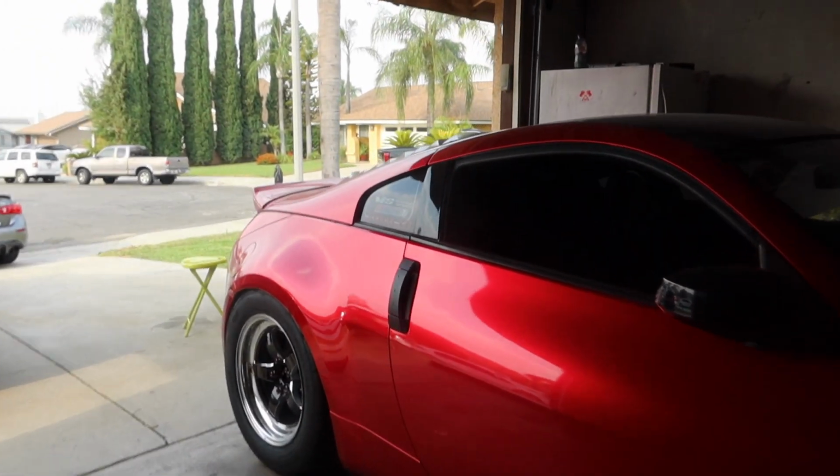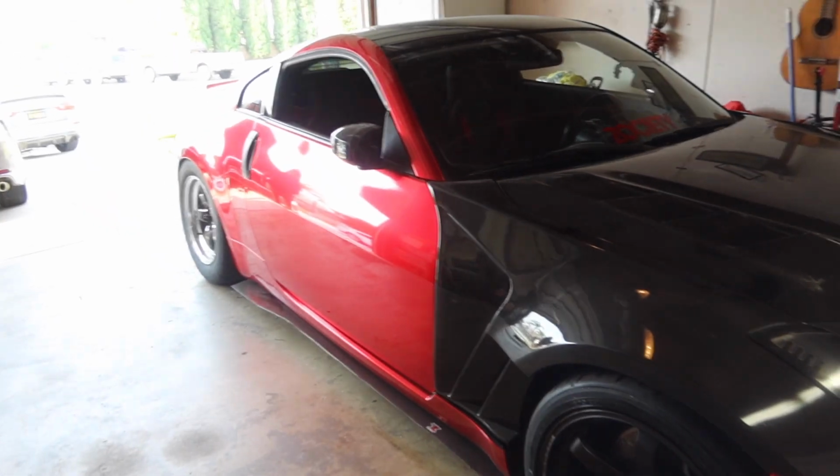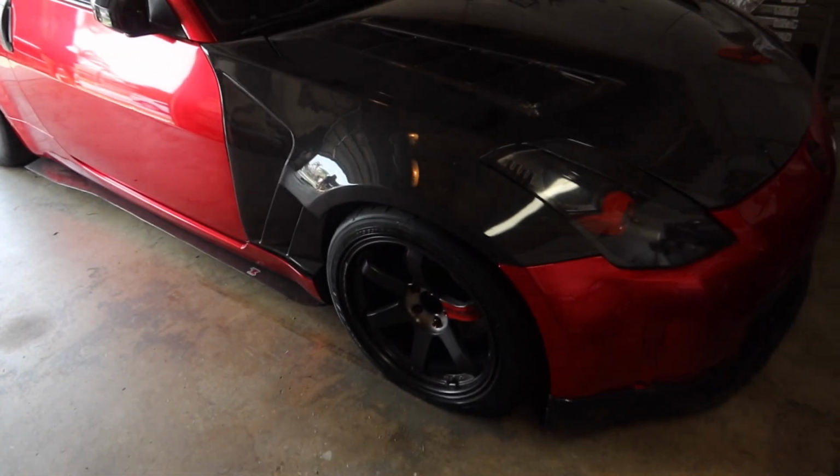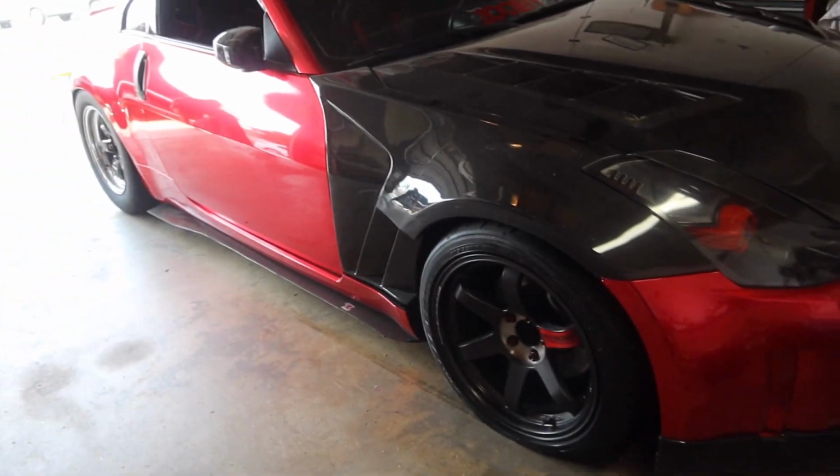Like I said, I am kind of running late, like always. So let's push it back and leave the car sitting for a couple of days. Last look before I go inside and get ready. I can't stop staring at this car, bro. I'm so happy.